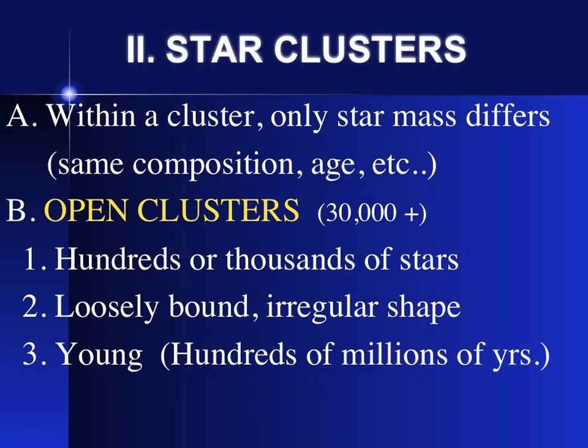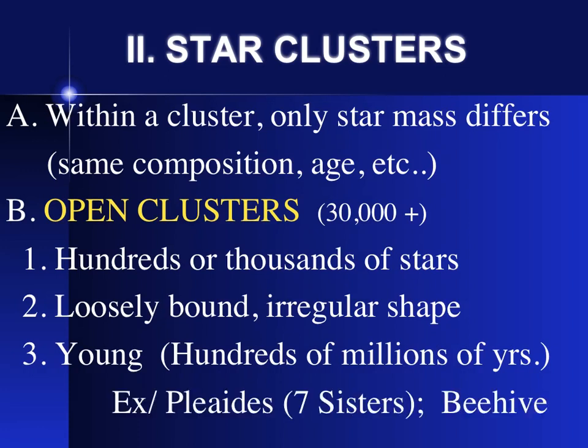In a galaxy that might be 10 billion years old, having an open cluster 100 million years old is actually very, very young. The open cluster that I want my students to know is the Pleiades. It is so easily seen with the naked eye. It has a cool nickname, the Seven Sisters, even though most people actually just see 6 stars oftentimes.